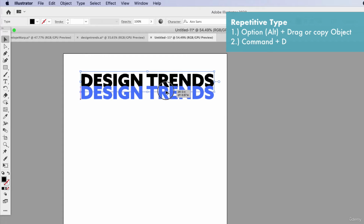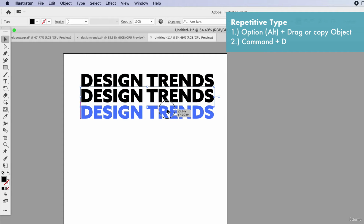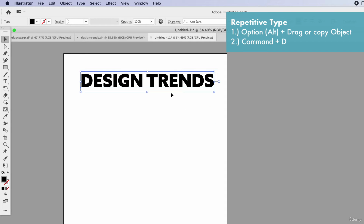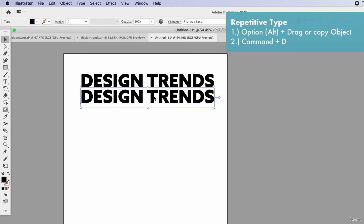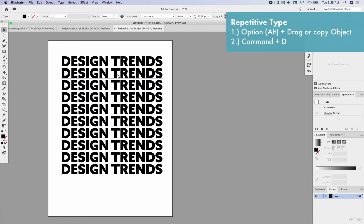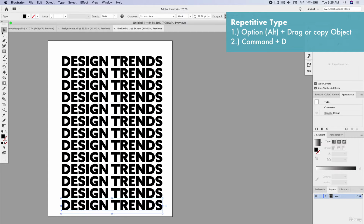So I could hold down Option and drag and continue to do that all the way down the paper, and that would take a little bit too much time. So here's a little trick. I'm going to hold down Option and drag, and that will create a duplicate copy. So now I'm going to press Command D. Just press Command D and hold it to produce as many duplicates as you want. And that's very helpful for shapes and lines. I just wanted to kind of demonstrate this for you.